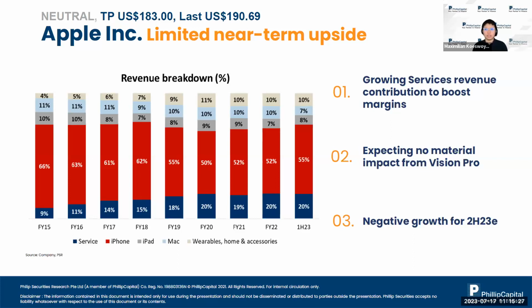So it's not limited to the number of how many iPhones that Apple can sell in a year. And then for the second point is that we are not expecting a material financial impact from the Vision Pro. So just as a background, Vision Pro is an AR VR headset that Apple announced a couple of weeks ago, and it will be available in the beginning of 2024 at a price of $3,500. So we are not expecting a significant revenue contribution from this device, mainly because we believe there will only be a limited small number of customers who are willing to buy the device given the high price tag.